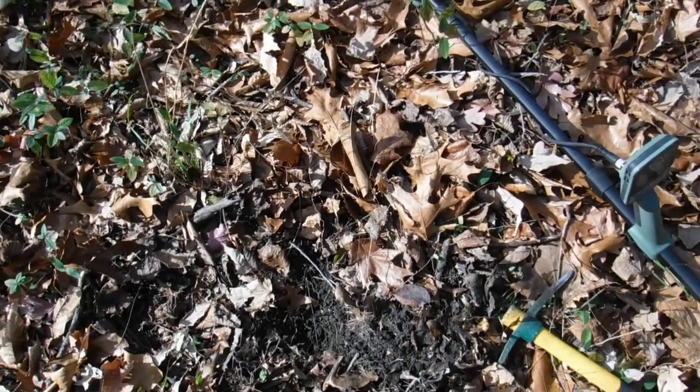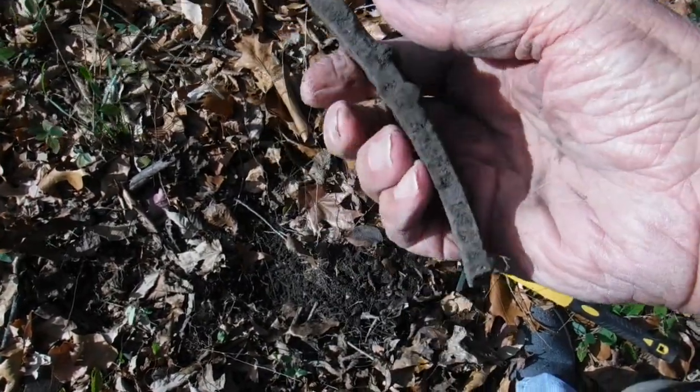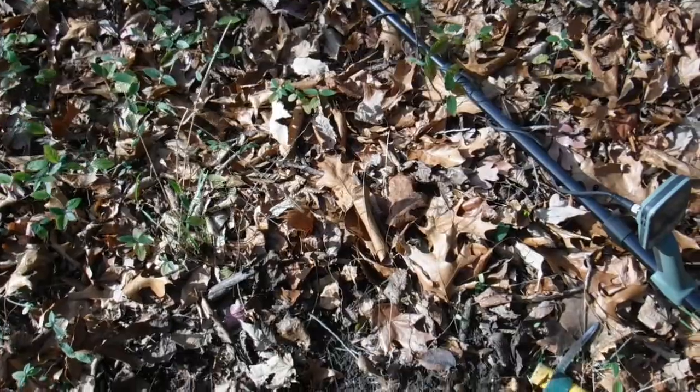Well, day 3 on the trail. North of the trail, little chunk of cast iron. Wonder what that went to. On to the next one.